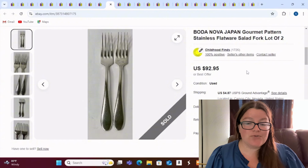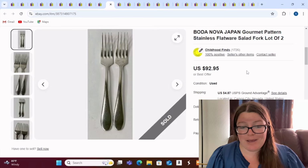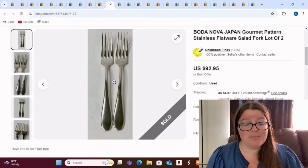This is Boda Nova Japan Gourmet Pattern Stainless Flatware Salad Forks. 2 of them sold for best offer of $75. I picked these up in a Goodwill grab bag, and I sold the 3 teaspoons in the last video for $135. And I have another teaspoon that sold in a little bit I'm showing you. So this is an amazing pattern.